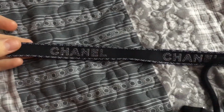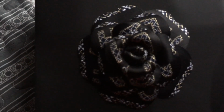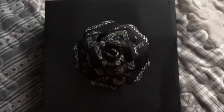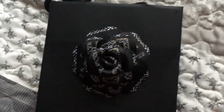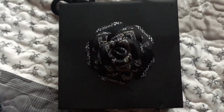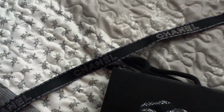It also came tied with this Chanel ribbon. I always keep the packaging because I think it's so adorable, and the same ribbon was made into this beautiful camellia. For those who don't know, the camellia is Chanel's symbol, and it was Gabrielle Chanel's favorite flower. It's part of Chanel's DNA.